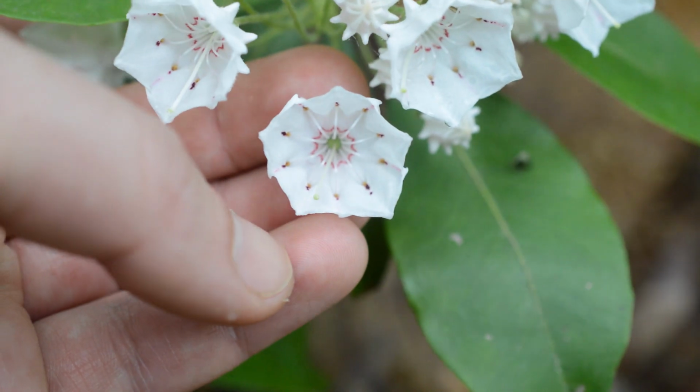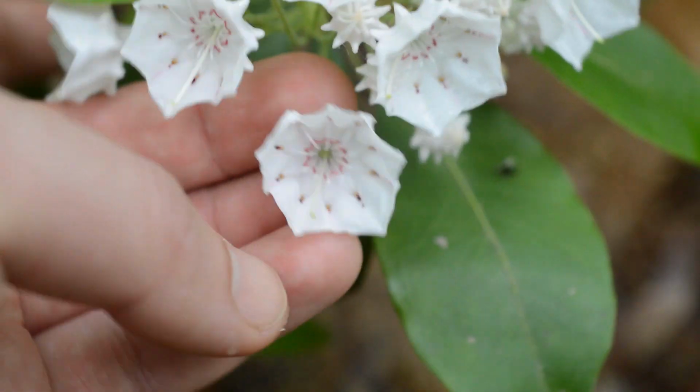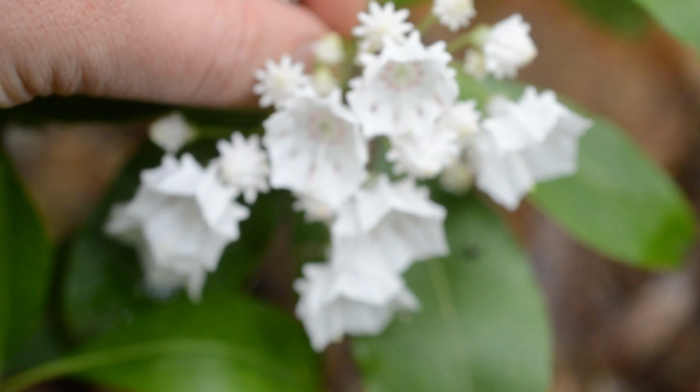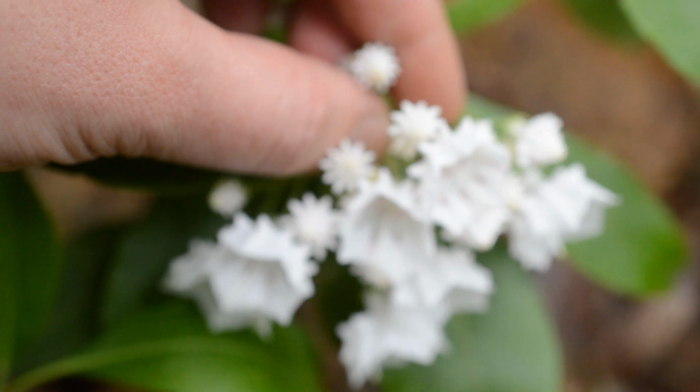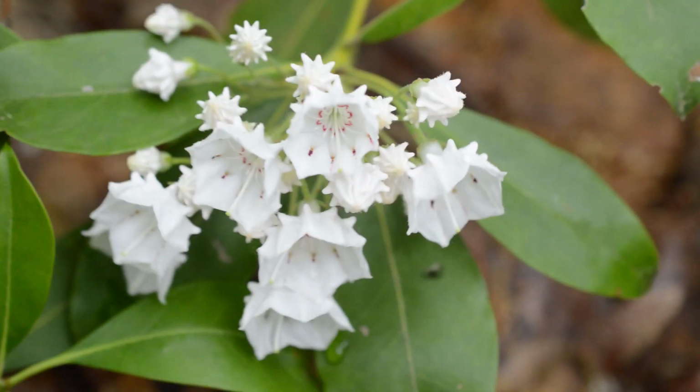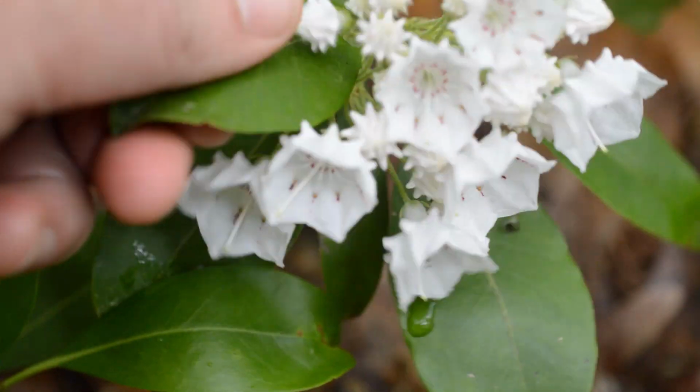Oh, let me get that in focus for you. Those are pretty darn nice there. You know, fused, the backside of that. That's incredible. Look what these things look like, even in bud. There we go. They look pretty amazing. Leaves are evergreen, leathery.